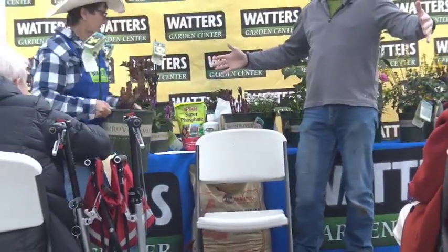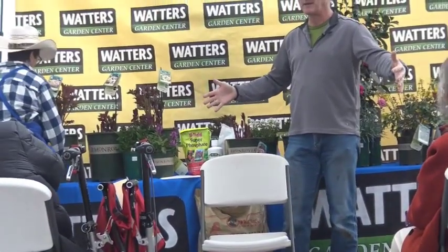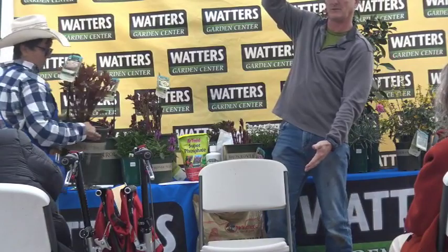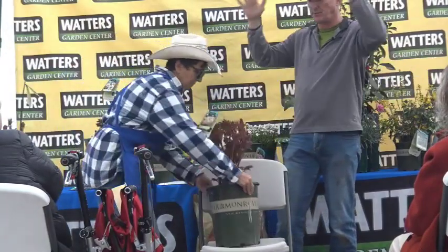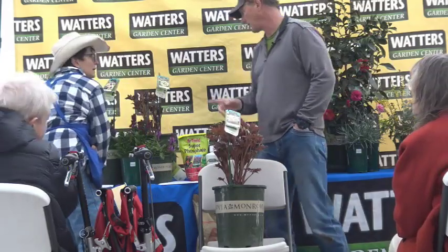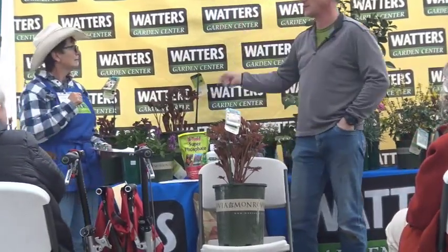Even in a pot, so in the ground will be a little bit bigger. It's every bit of 3 feet across, and every bit of 3 feet or more high. Just this beautiful structure. Mine does actually die back to the ground. So mine looks exactly like this right now in my pot.